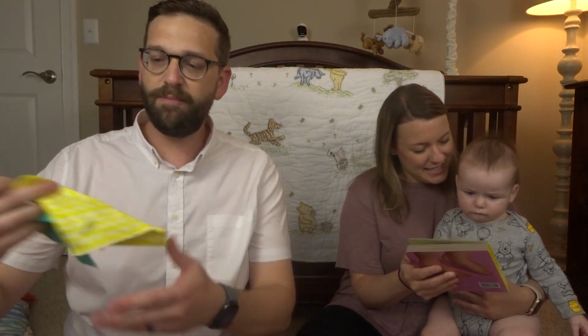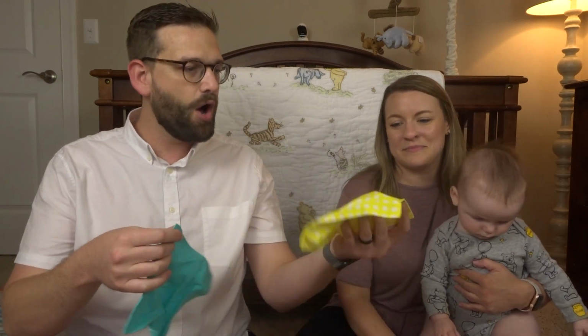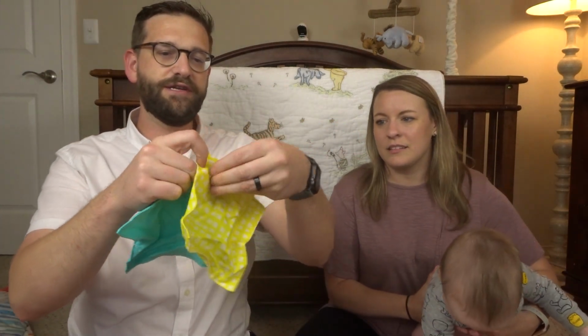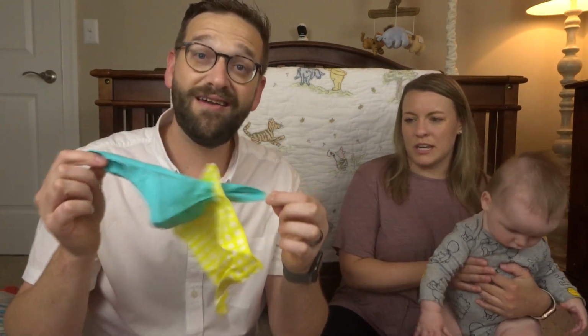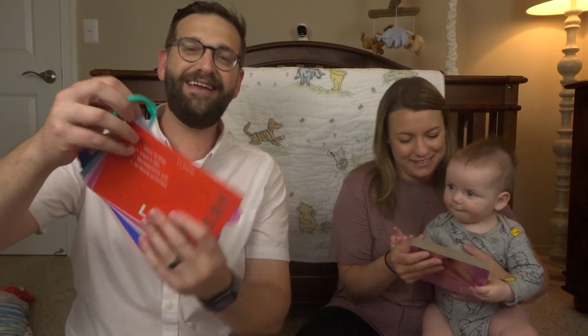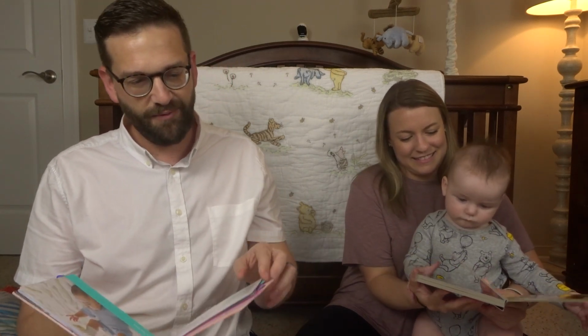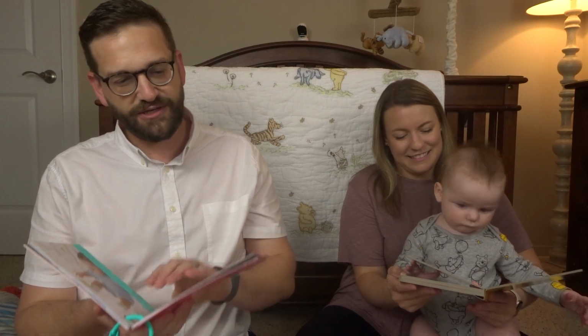So this is all about sensory and making sure... Oh, I see. Oh, they have little slits. I was saying how to do it, and I think you just pull them together. Oh, interesting. Well, I'm assuming it says in the actual book, the guidebook. So I'm interested to see what James gravitates to. But oh, this is so cool.